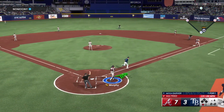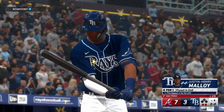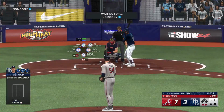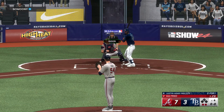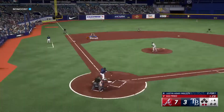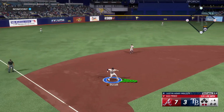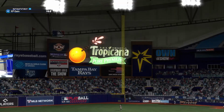Swing and a miss, struck him out. To first, 2 up, 2 down. 2 outs, bases empty. So next to the plate for Tampa Bay, Justin Henry Malloy. That's to third, Duvall. Sends it across to first. That's the inning.